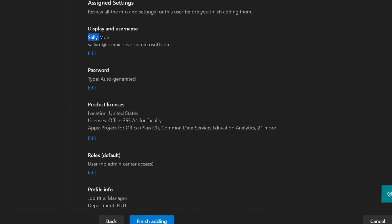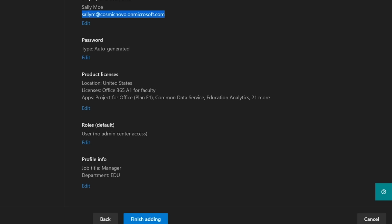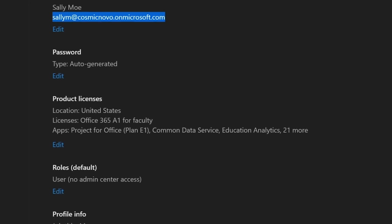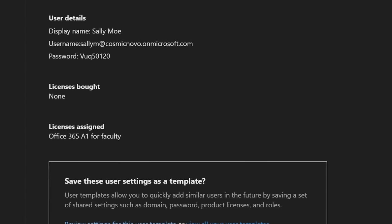Okay, so here's what we have. We have Sally Mo, and she's given a login ID, which is an email address in this case, right? It's a login ID, but it's also an email address. It's also your access to everything else that Office 365 provides. So if we're happy with all of this, I am, I'm just going to click finish adding. So here we are.